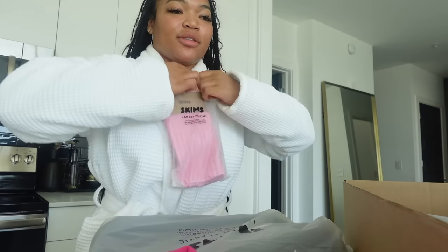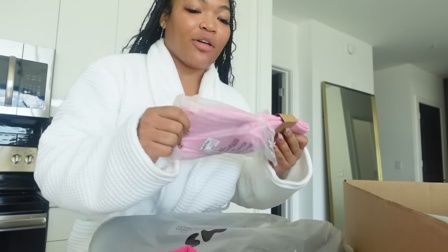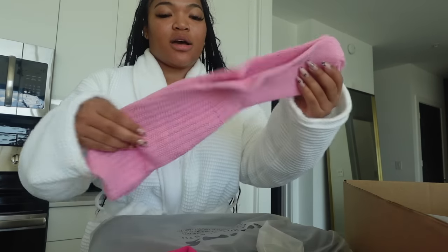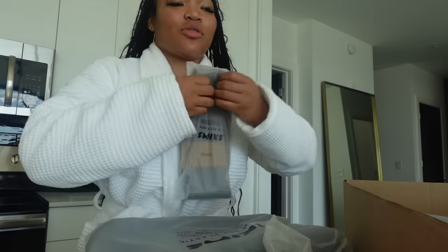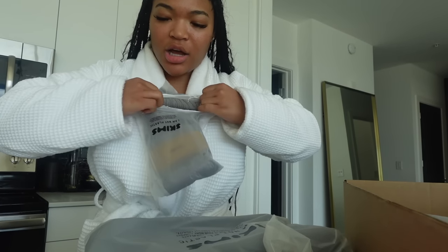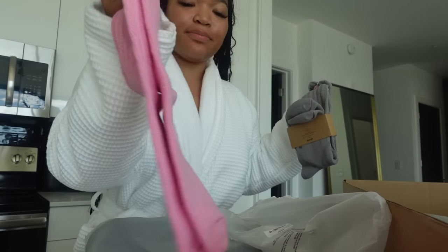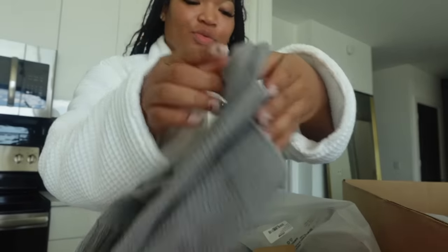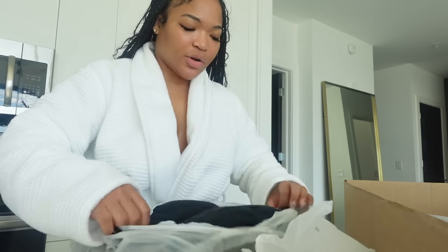And then I also got these socks, because y'all know I've been into my UGG slippers and I just like how they look with slouchy socks. So I got some more of the Skims slouch sock in pink. This color is so cute. And then I also got it in the color smoke. And this color is bubblegum. This is cute. So this is from her new collection.